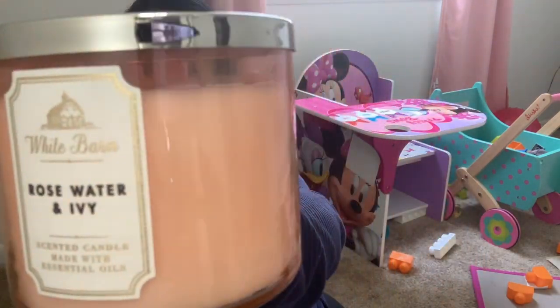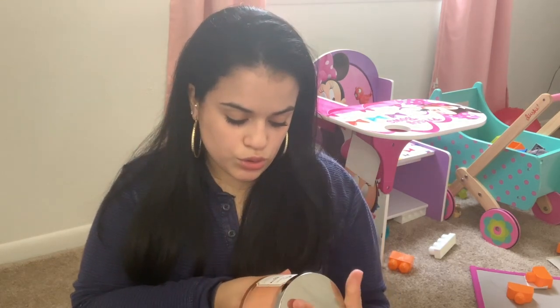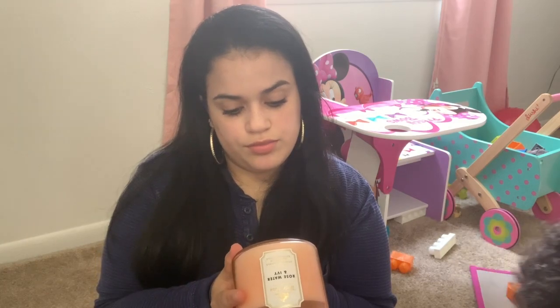This is called rose water and ivy. What it looks like, and oh my god, it smells so good. It smells so soothing. Let me describe to you the smell. It says soft rose petals, rain-kissed ivy, spring mist. It smells so clean, fresh, calming. This is the type of smell you want in your office, in your bedroom. Definitely your bedroom to soothe in the moment.